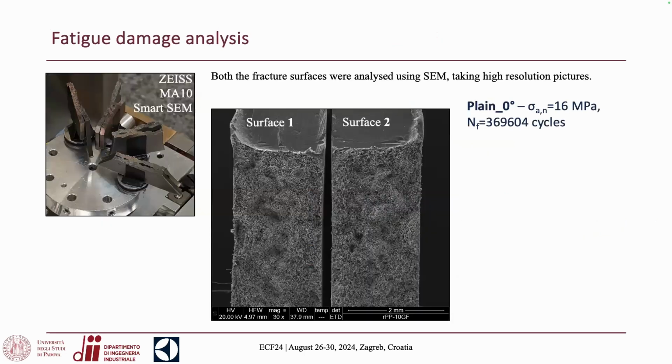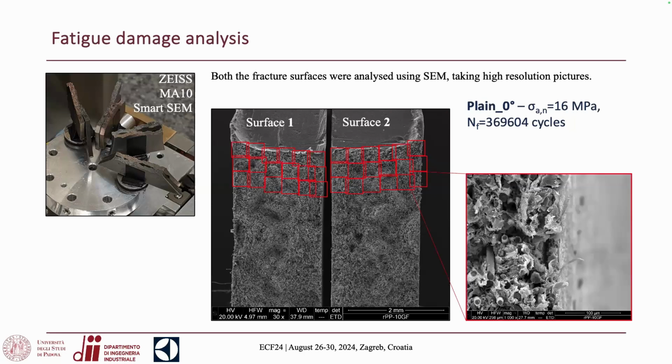In order to answer these questions, we have analyzed both fracture surfaces, taking images at the SEM microscope at high magnification, and then stitching them in order to have the entire crack initiation zone, but also at high resolution in order to detect in depth what happens during the crack initiation and propagation. Here you can see an example in the case of 0.05 load ratio, that means tension fatigue.